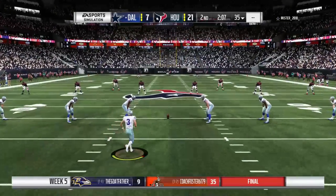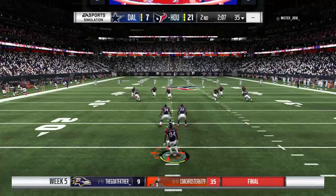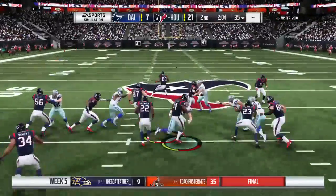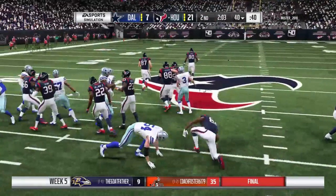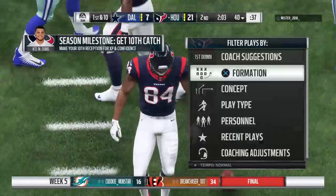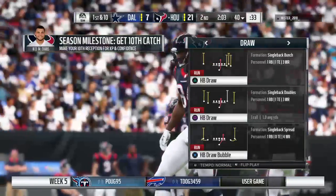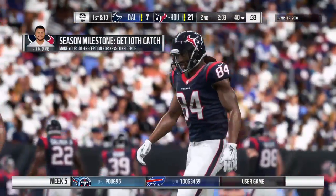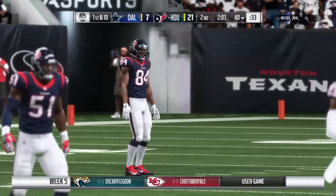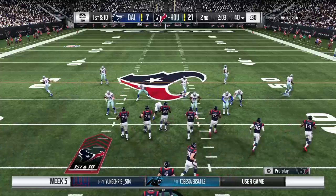Now here's Bryant to kick it away. On the return, here's the dangerous Cordero Patterson. And an excellent return there as he's up to the 35 and makes it the 40-yard line. Now that's the kind of return you're looking for. To get to that spot on the field allows you to do a lot of things on offense. They've got good starting field position as they come up here 1st and 10.